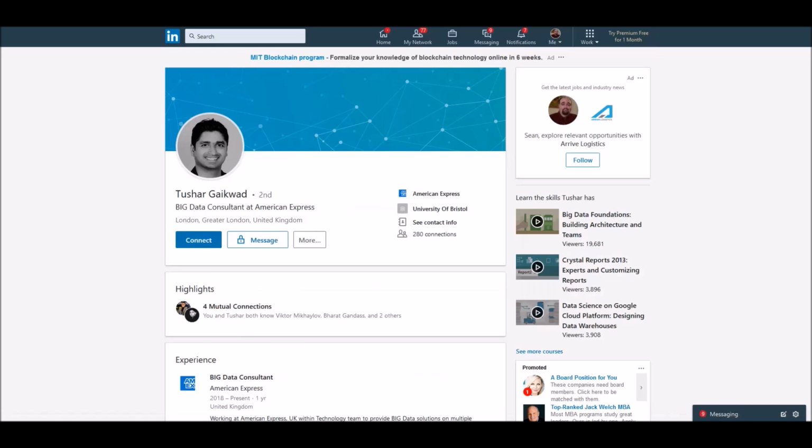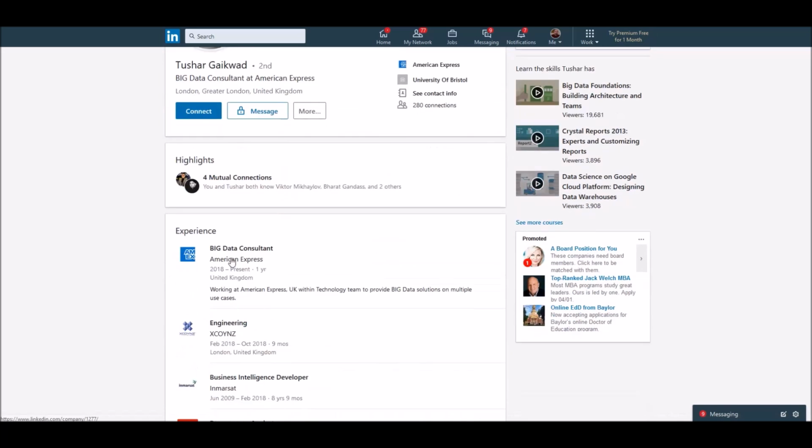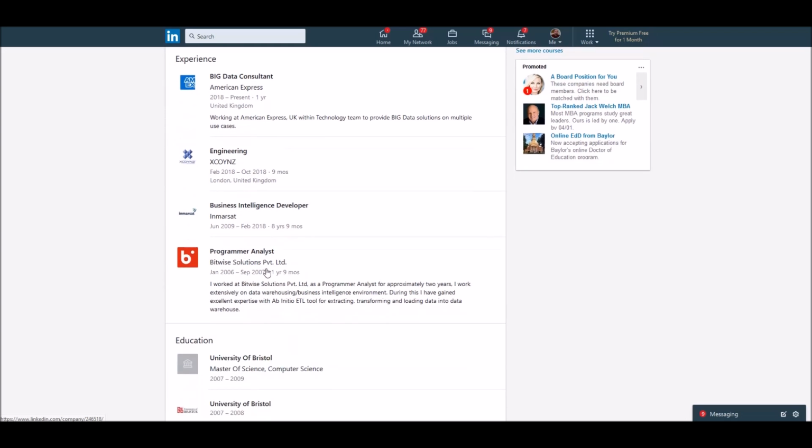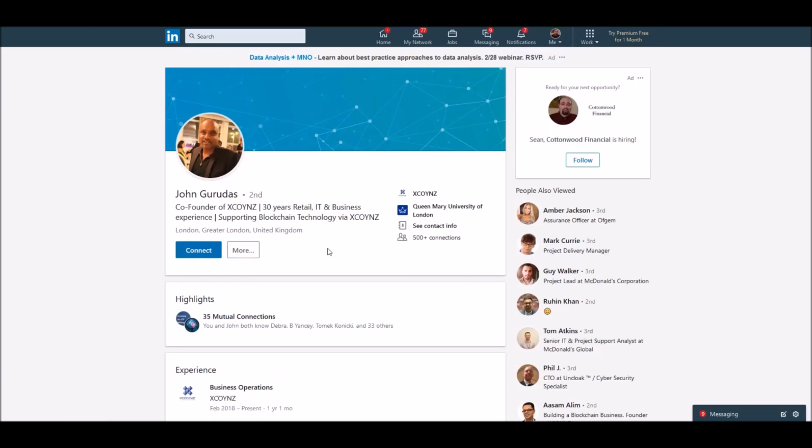And then working for American Express, programming analyst, 1 year 9 months, 8 years business intelligence, same place as the other one. And that's another thing. The team has worked together over the years. There are different link-ups, so they definitely know each other. And yeah, I need to go on LinkedIn and answer all my friend requests and whatnot.